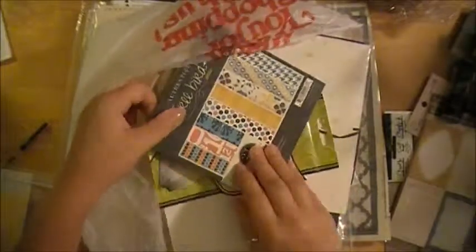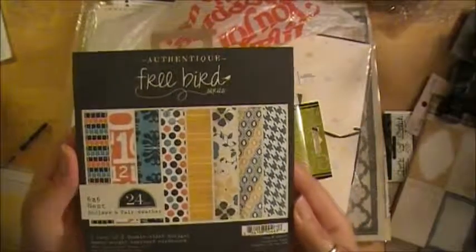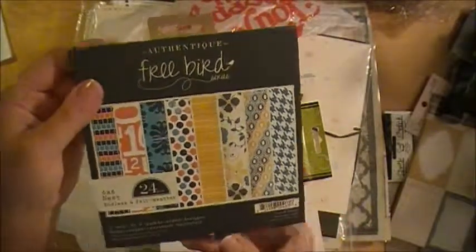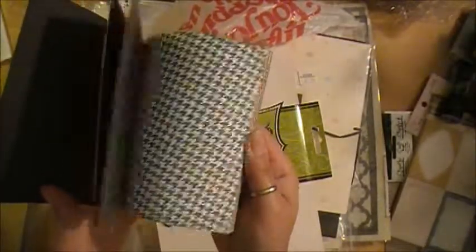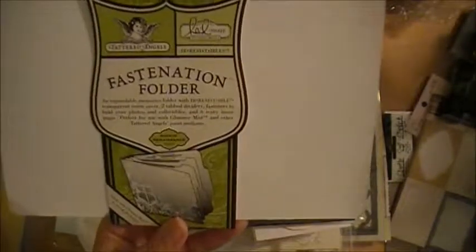Got this 6x6 paper pad from Authentique Freebird. I don't know if this is new or old, but I love it. I think these colors are fantastic. Love it. And then, oh, here's that package from Tattered Angels, the Fascination folder is what it's called.